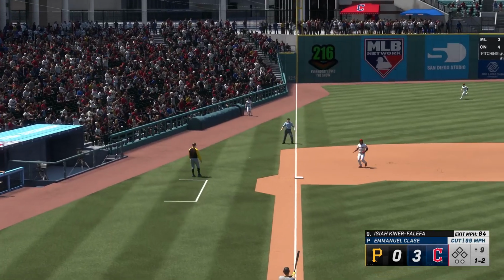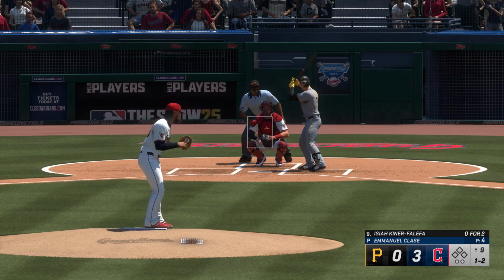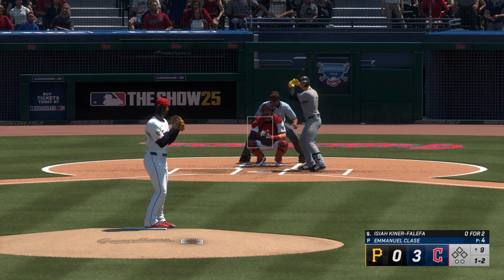On the ground to the left, and it goes just foul. Yeah, and I figured you would get Kotsay into this because you had a free dinner at his house the other night. That is true.